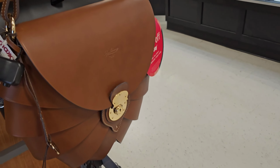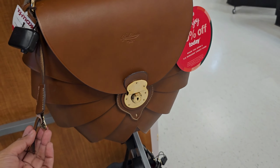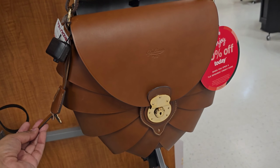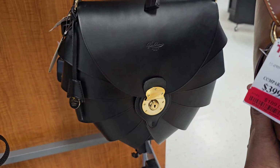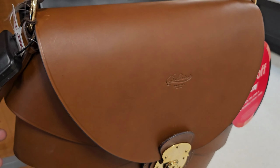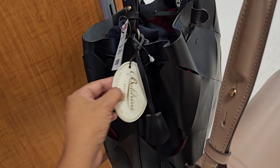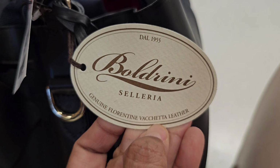Okay, this is kind of cool. For $180 from $400. Holy smokes. Kind of looks like a cool shell, right? I'm not sure who makes this, but that is a pretty cool looking one. There's one more down here, $300. That's a cool shape.